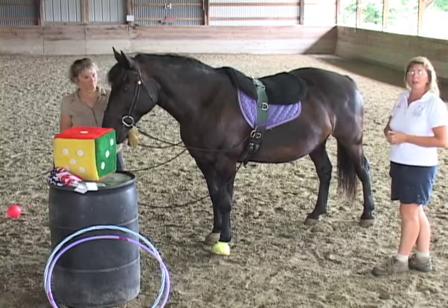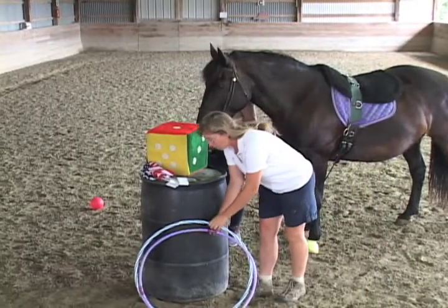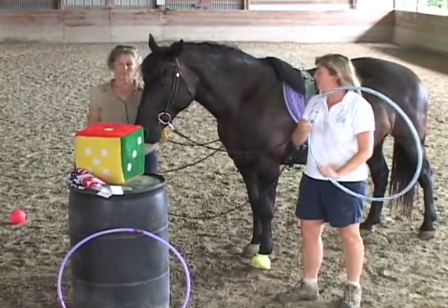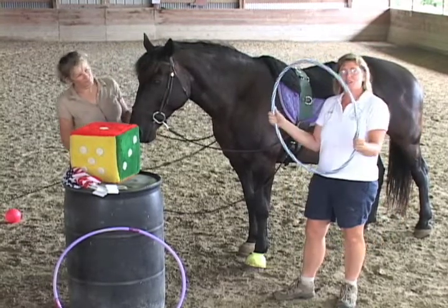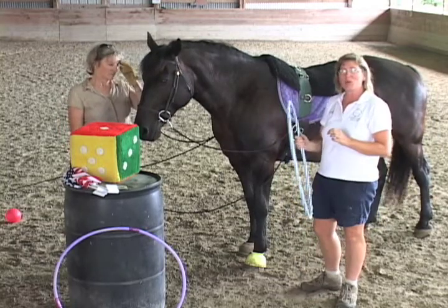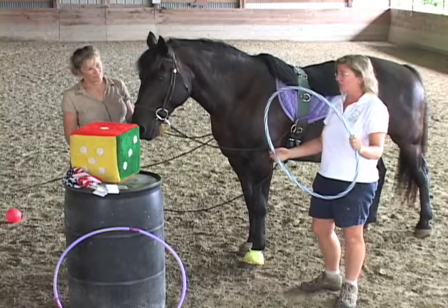She might look to see where it goes, and that's about it. One of the other objects we have is a hula hoop. It makes the noise inside, and you wouldn't believe that this little thing is so frightening to a horse. Especially the noise inside, because it's something different. Onyx has seen these before, so she's good.